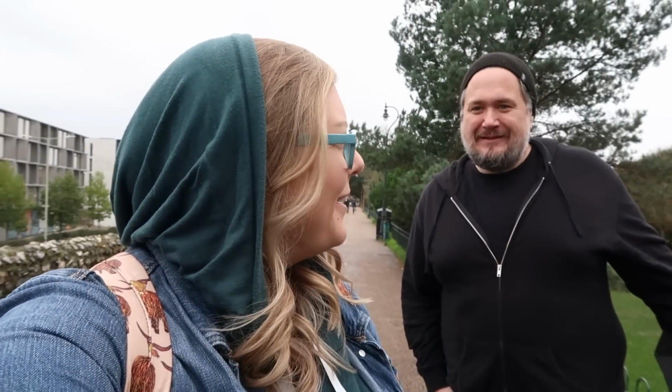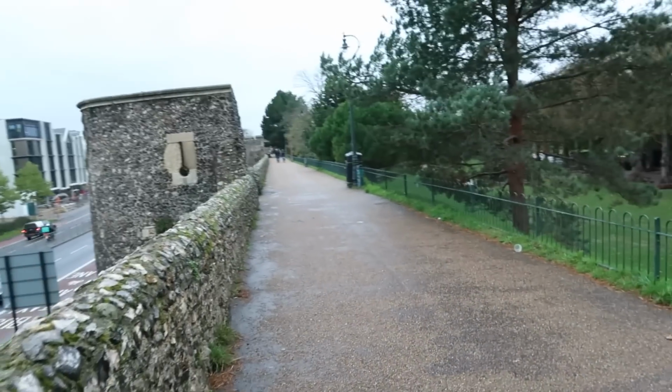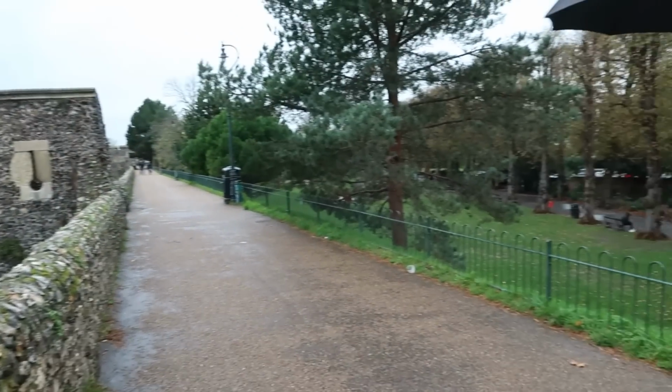Yeah, they're going to be our tour guides for the day. We brought the British rain with us just for you. Thank you. We were hoping for that good British weather, and we've got it. It's definitely rainy. We're starting our morning here walking along the city walls, which is just a gorgeous way to start the day.